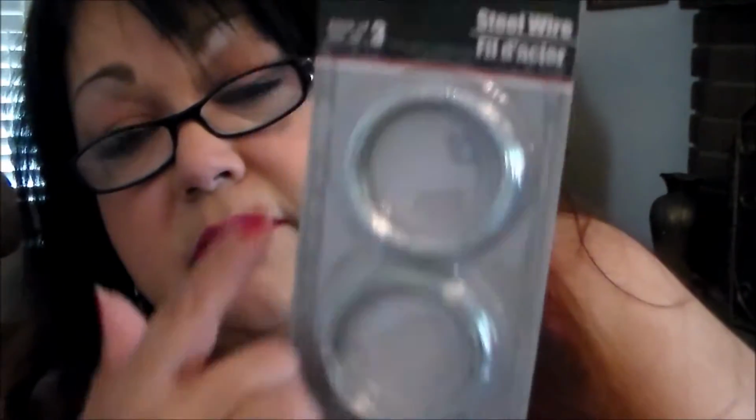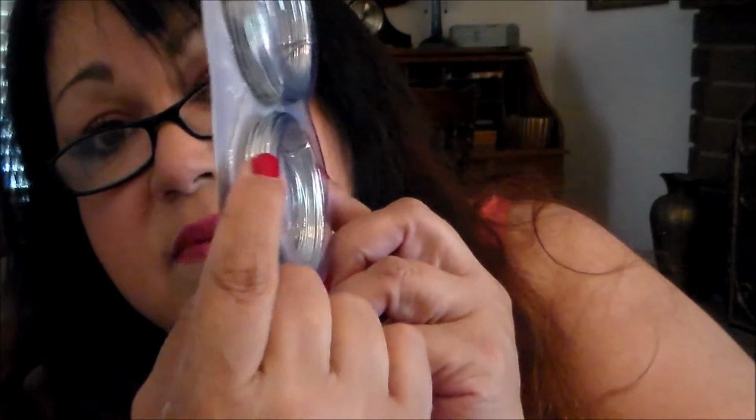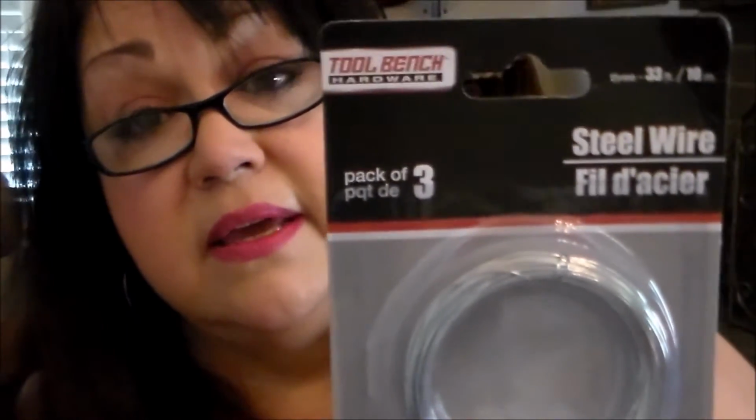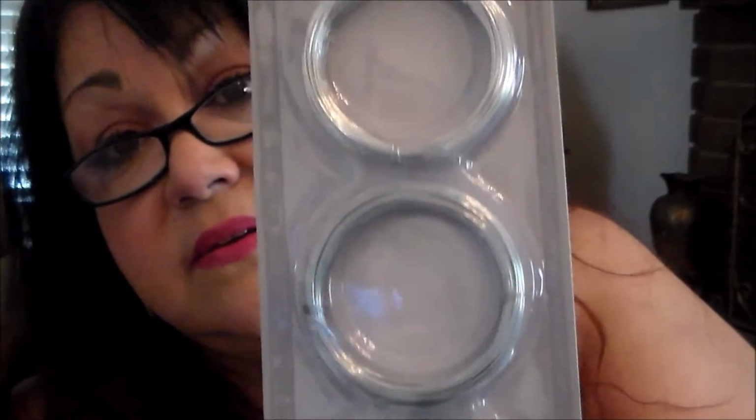The reason why we went to the Dollar Tree last night was for two things. Mom loves working around the patio and outside. And she showed me the other day that the thing that has my address is falling off. So we went to pick up some of this soft wire, which is really cool because it has three good size rolls, if you could see the width of it right there. It's the Tool Bench hardware brand that Dollar Tree carries. It's a pack of three steel wire, 33 feet, 10 millimeters. So there's a lot of it in there for a dollar, guys.